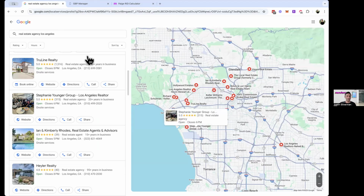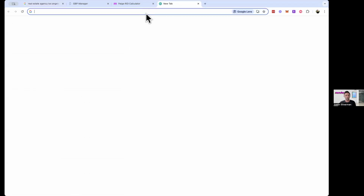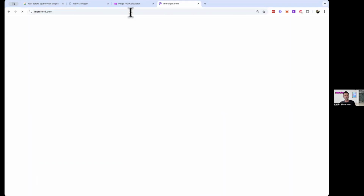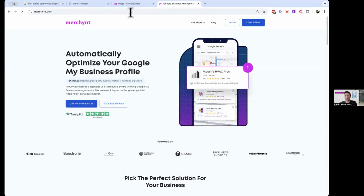So let's now talk about the different things that Google looks at to rank a profile higher. And what I want to mention off the bat is how I get this information. We've been doing nothing but Google profiles for 6 years now. We've helped over 20,000 businesses optimize their Google business profile. Previously it was a human-run service, and now it's fully automated with AI.